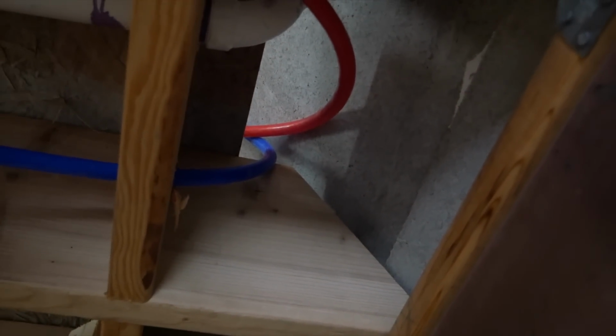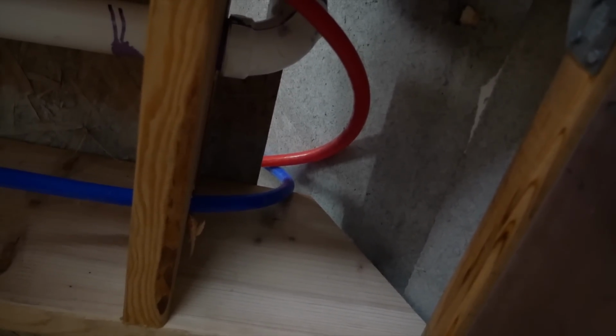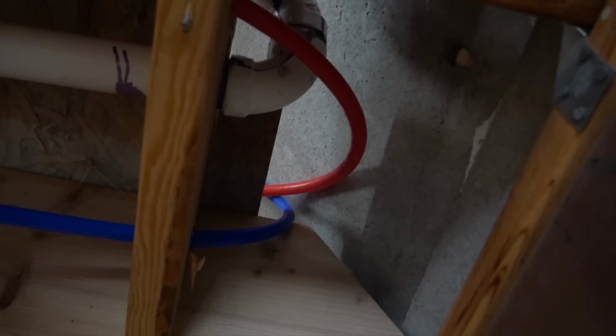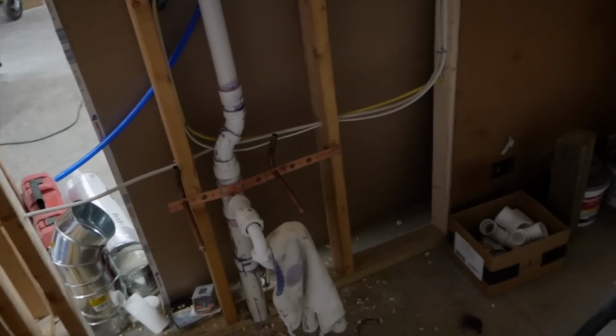So they go up in there, and they make a nice curve. I mean, looks good for me. I'm happy with it. I know once water starts going through it, it will then soften and sort of mold the pipe to the shape. And then we'll get it all connected there. We'll get that connected down there. We'll have a sink.